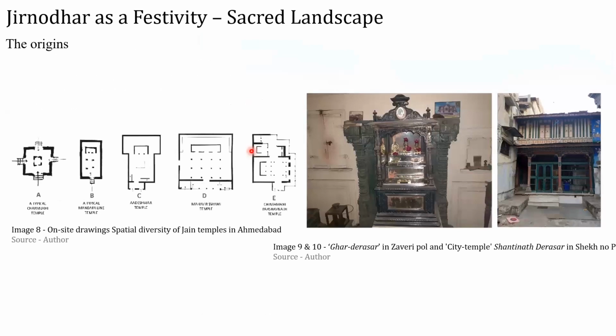So the fabric of the Jain temples actually started with Ghar Derasar. So this is what you see as a Ghar Derasar, because around 1500, in the 16th century, the Jain community was quite limited, and they used to have very small shrines at their home just to pray. And as the community grew, they donated their entire wooden houses for becoming a temple itself.